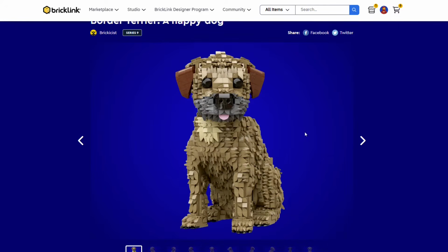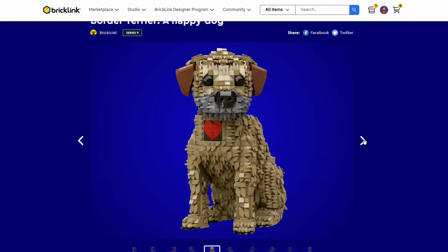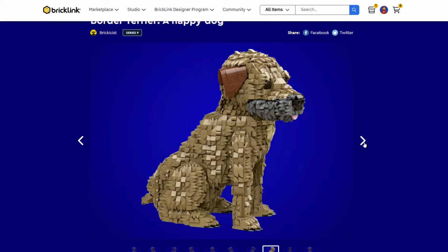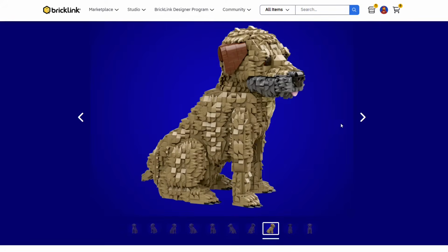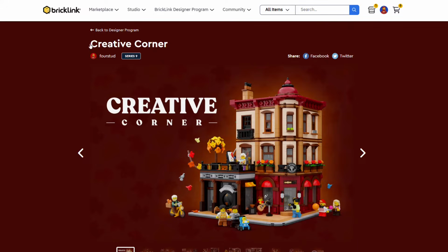The Border Terrier, a happy dog. We did get a LEGO cat, and this dog is going to go very well alongside it. It's very detailed, very cute. I love the eyes. I just love the fact that the designer gave it a heart. This is nice, and this might actually make it to the top 5. I'm just curious how many pieces this is. It's almost 3,000 parts, so very parts intensive, but the end result is worth it in my opinion. A cute little doggy.